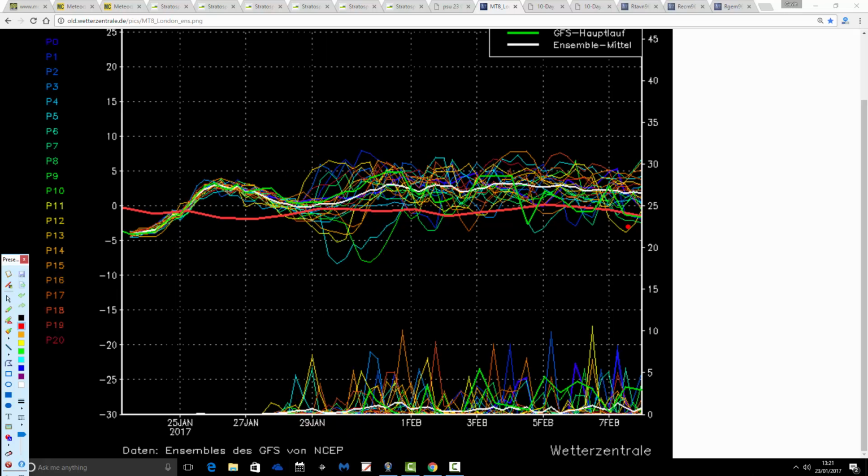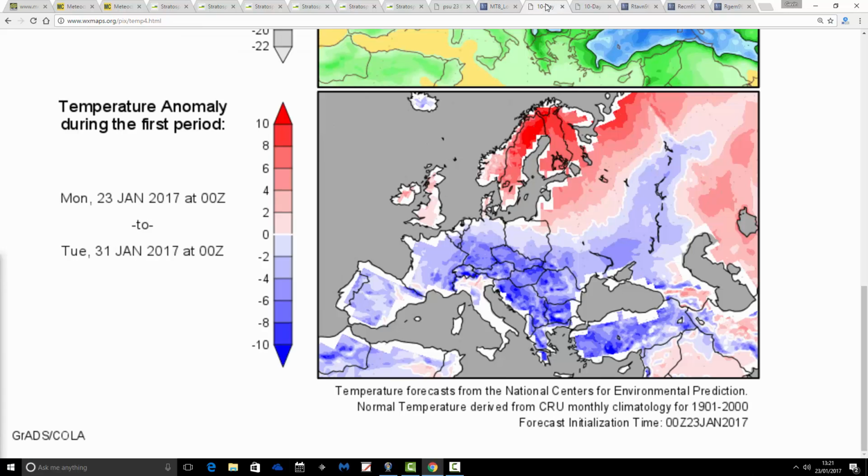I suspect what the model is doing is seeing that stratospheric warming and probably developing a Scandinavian high too quickly as a response to it. But just keep in mind that it's not 100% certain we're turning mild and unsettled for the very end of January and the start of February. That is the way the model is trending, and has been for quite some time.